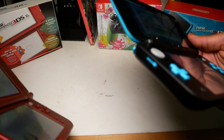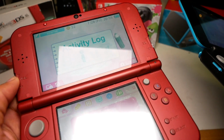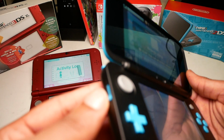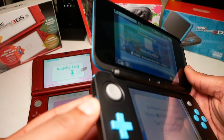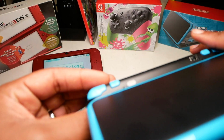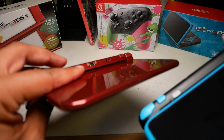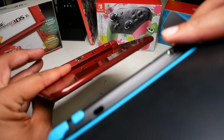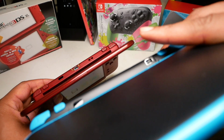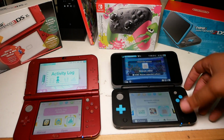So volume control on this one is here. Volume control on this one, the 2DS XL, is on the side. Same IR ports. Let's go ahead and compare them. Same button configuration. They just moved it around a little bit.